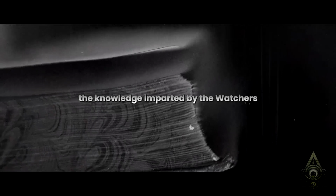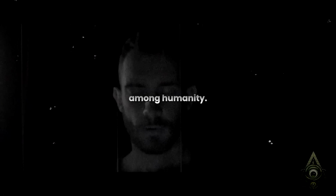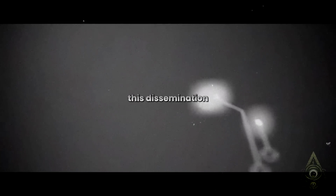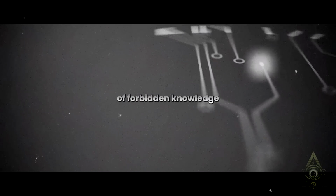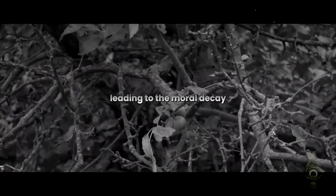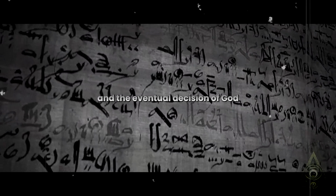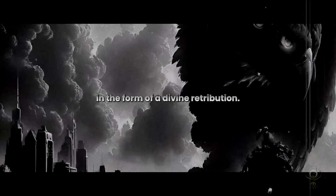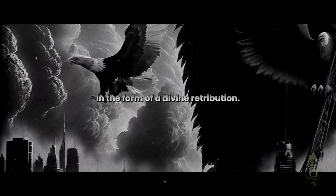The knowledge imparted by the Watchers leads to increased sinfulness and corruption among humanity, according to the Book of Enoch. The text portrays this dissemination of forbidden knowledge as one of the key factors leading to the moral decay and the eventual decision of God to bring about the great flood in the form of divine retribution.